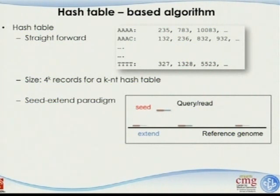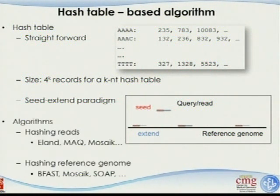So you can imagine that this is the query sequence and the seed, and we make a pretty good dictionary, and then go back. Once I start from the seed, and I know there's maybe half a dozen locations in the genome that have the seed, and then I further do the extension to calculate how well it matches. Okay, and there's a couple of algorithms using this hash table-based approach.